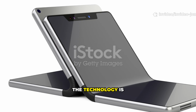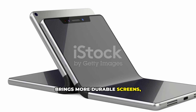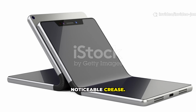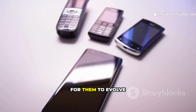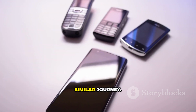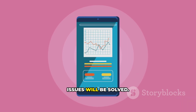To be fair, the technology is constantly improving. Each new generation brings more durable screens, refined hinges, slightly lower prices, and a less noticeable crease. The first smartphones were clunky and expensive, and it took years for them to evolve into the sleek devices we use today. Foldables are on a similar journey. It's entirely possible that in another 5 years, many of the current issues will be solved.